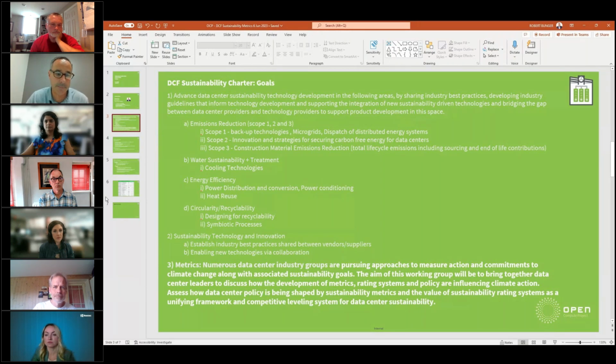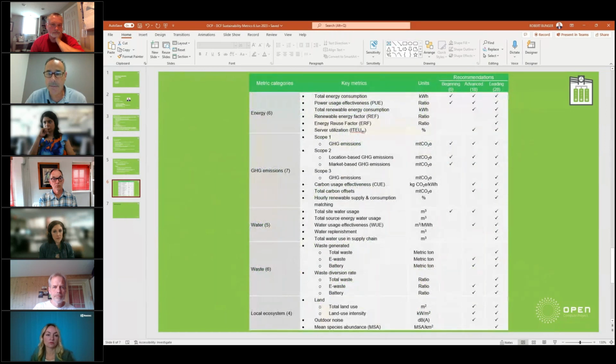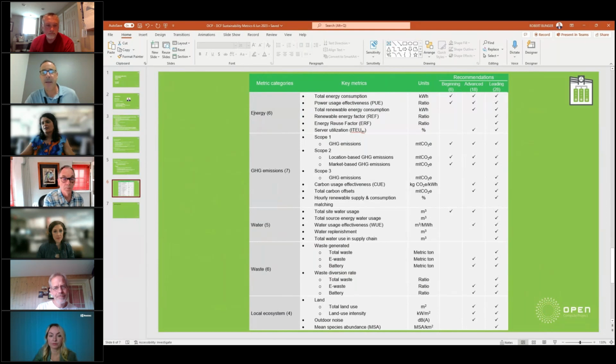reuse as much as possible. So can you guys see? It's a little bit of an eye chart, but I'll walk through these. Can you see this table? Yeah. Okay.